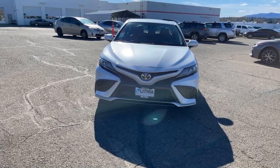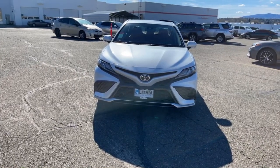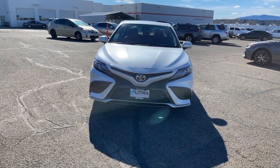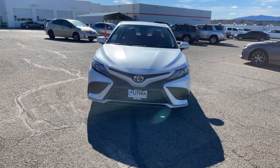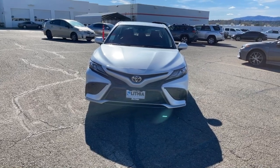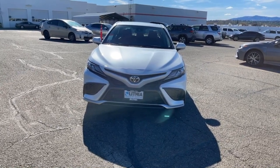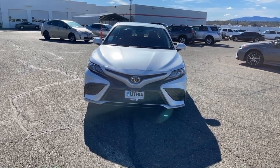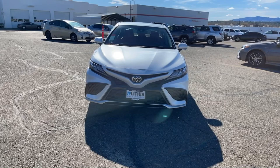All right, I'm back. So I'm going to go over some stuff you may not know about this Camry and also the Toyota lineup. Some interesting things that they do in this vehicle and not in even more expensive vehicles. Some of the things are pretty strange, but let's go over this front end here.